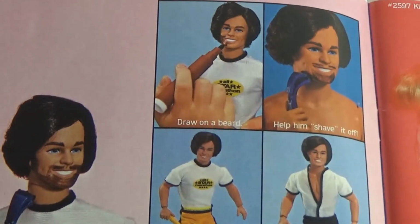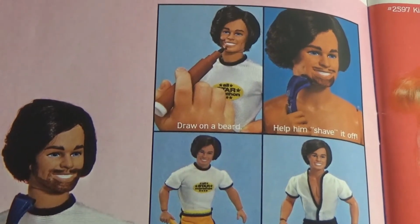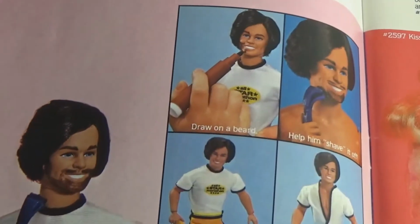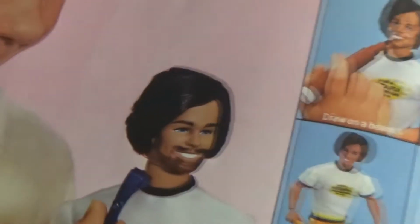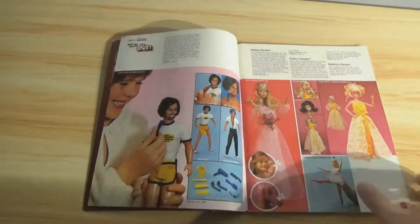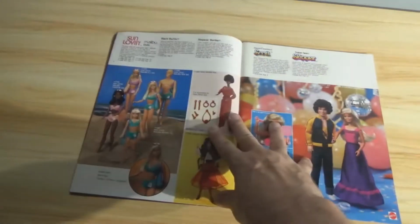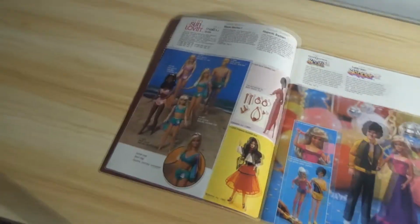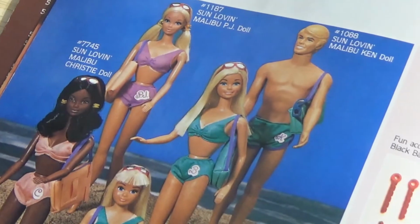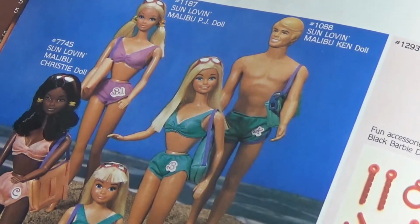I wanted to take a look at this really quick though, because that's interesting, the Sport and Shave Ken, where you basically take a dry erase marker and draw a beard on him and then shave it off. It's kind of neat. At least Ken sort of looks masculine right there. I get a kick out of that. Sun-loving Malibu dolls. Christy and PJ and Ken.